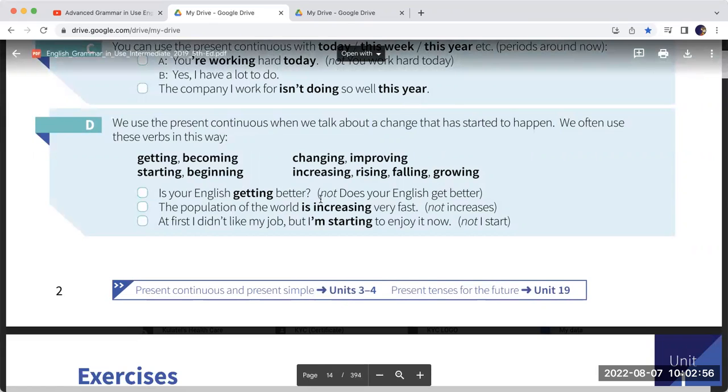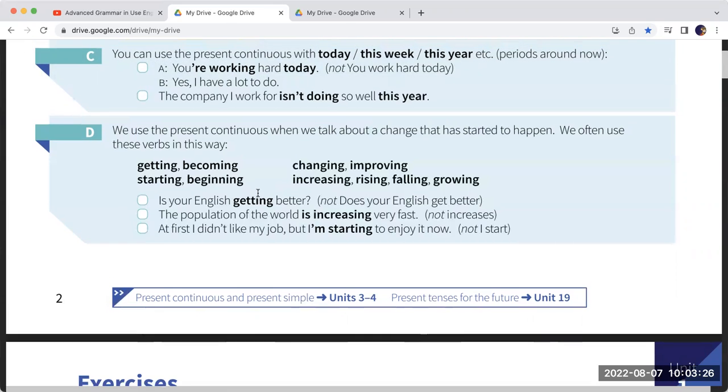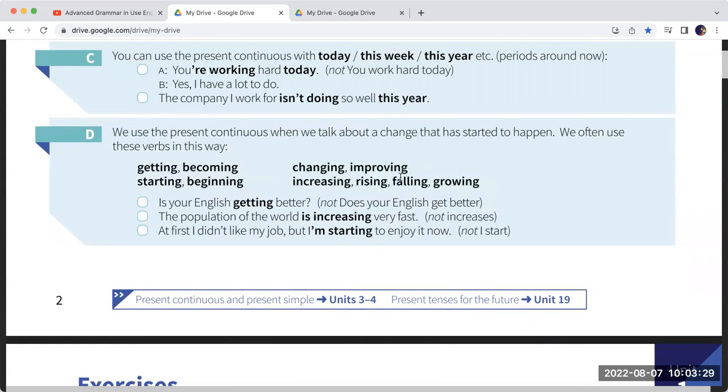Is your English getting better? You must not ask, does your English get better? It is wrong. You must ask, is your English getting better? By this sentence, you can see you want to say that someone's English is getting more and more better, steadily, slowly or fast, something just getting more and more. So it starts to happen or is changing slowly like this. So, is your English getting better?